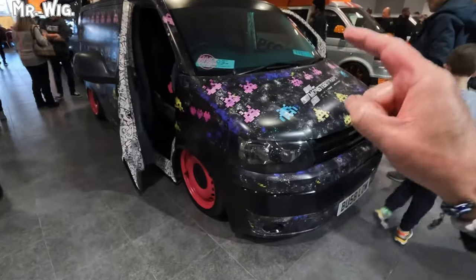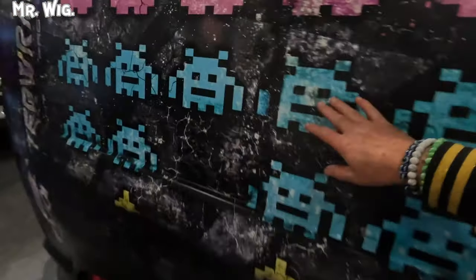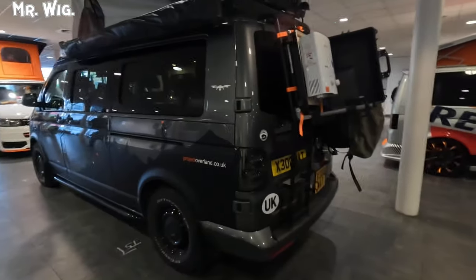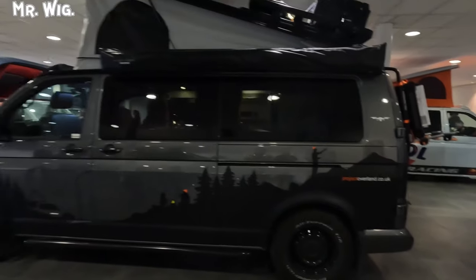...has been wrapped in this awesome color. He's on air ride. He's got suicidal doors. What have you done? Love the wrap. That is stunning. Beautiful. Here we're going to find the best modified Volkswagen campervans. They are outstanding. Oh my goodness.